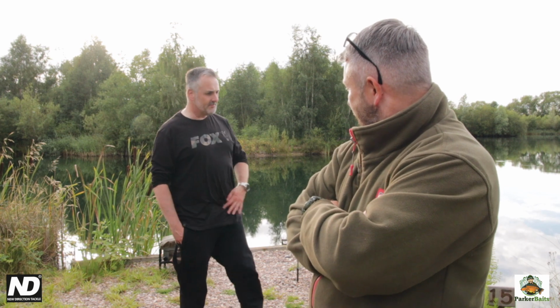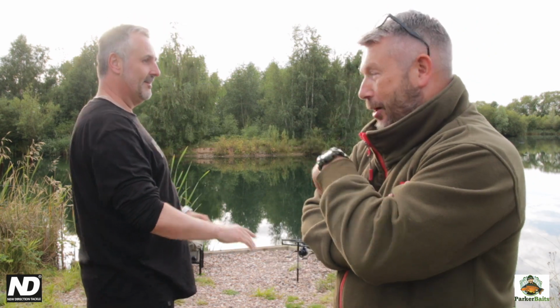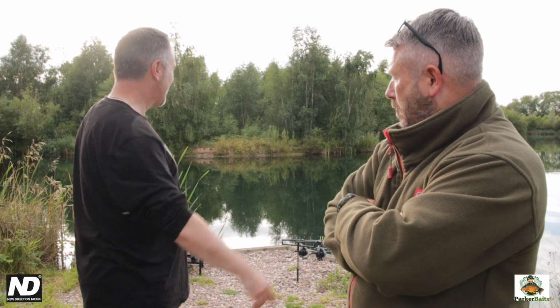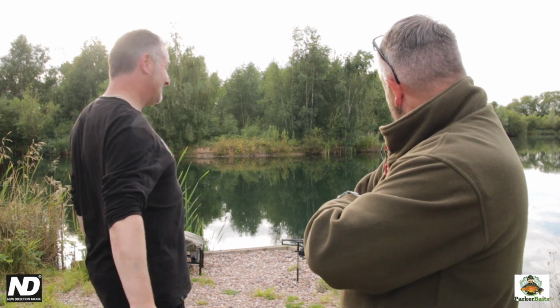Bit of watercraft. What do you do? Show me. Where would you put your rod if you came down here now? I'd have one in the margin down here. That's Andy's answer to everything, one in the margin. Well, people forget about the margins. We're all going out as far as we can get, but what about the margins? Mr. and Mrs. Fish are swimming around there. So I'd have one in the margin, one in the centre of that bowl, and probably one at that corner.